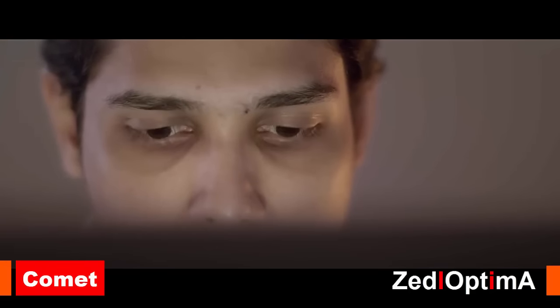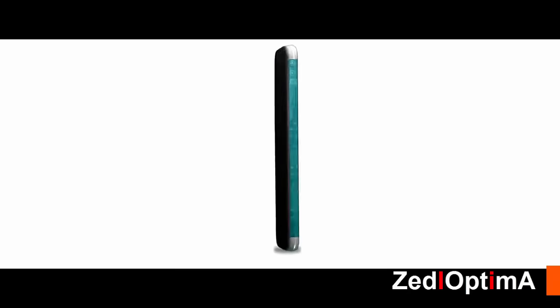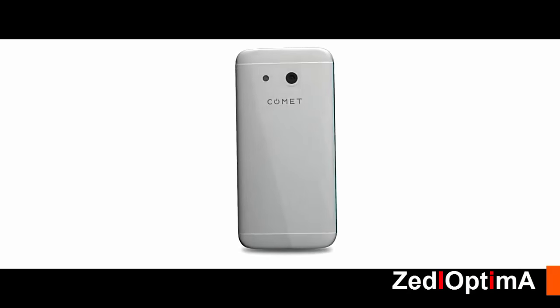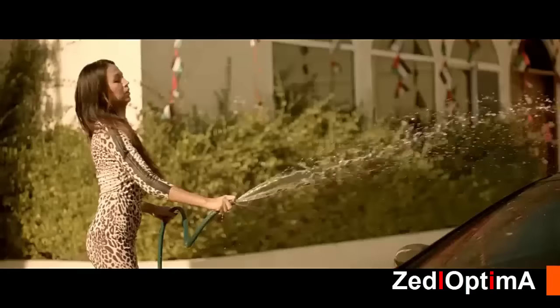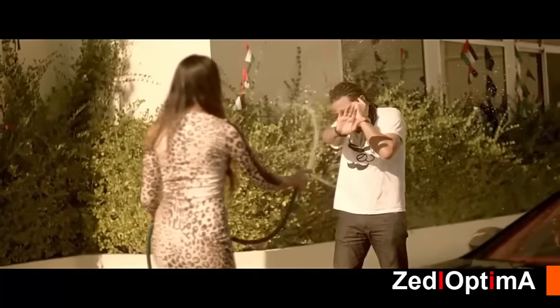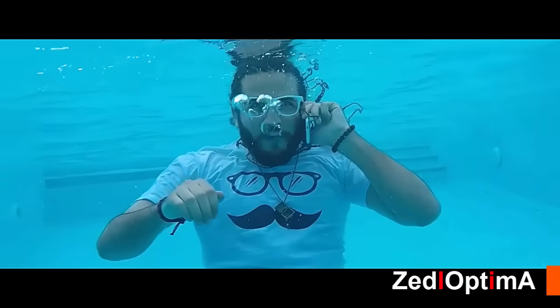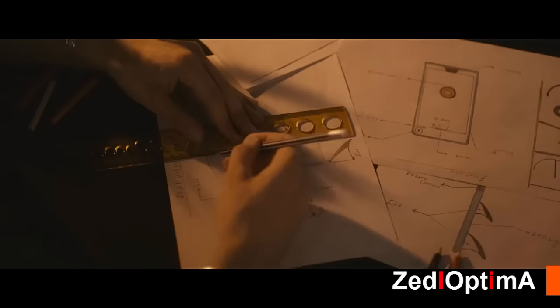Welcome to the next big thing in technology lifestyle. Introducing Comet, the first buoyant smartphone. It's water resistant, dust proof, and guess what? Floats in water too. You must be thinking, how is that possible? Our engineers have put in lots of time and effort to design a simple but effective buoyant phone.